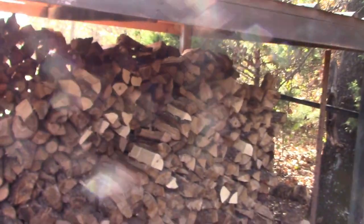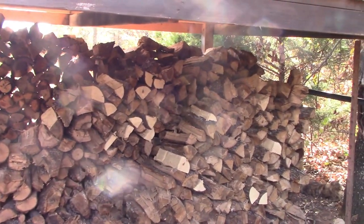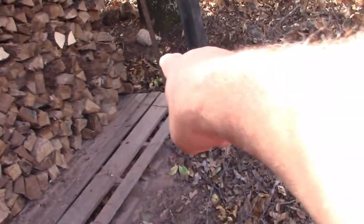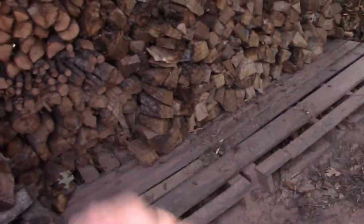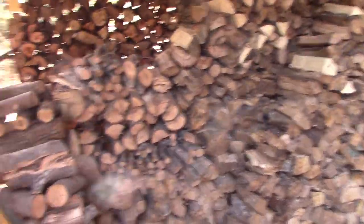Well, here you go. That's round two's done. So now we go up there and get that splitter fired up. And we'll see what we end up with the next one. I'll probably have to start another pile right here next, just because this is what I'm going to use next year. So I'll go as far as I can over. I'll work with it. We'll see what happens. And go from there. Whew. All right, time to take a break.